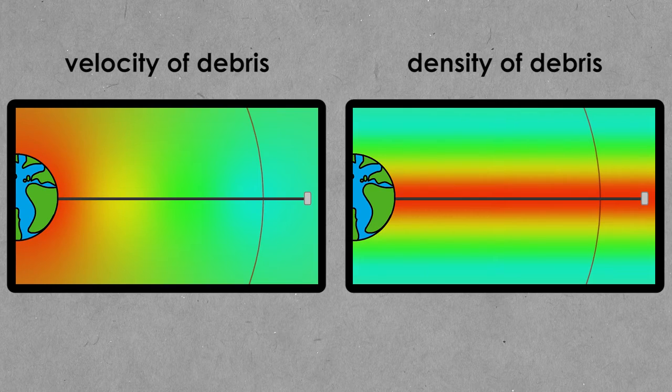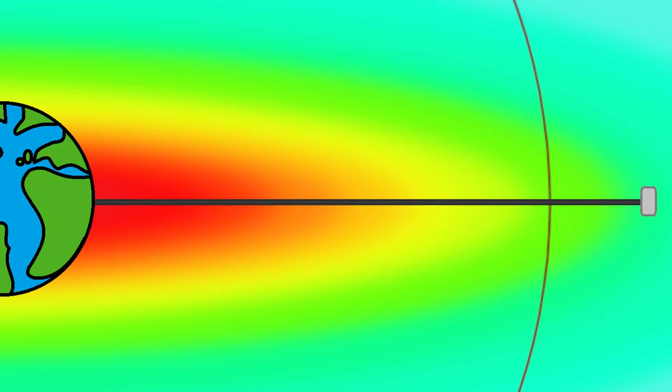Now it's time to make a third map, which is a combination of both. This is what I'm going to refer to as my danger map. If we were to build a real space elevator, we would want to avoid these red areas at all costs.